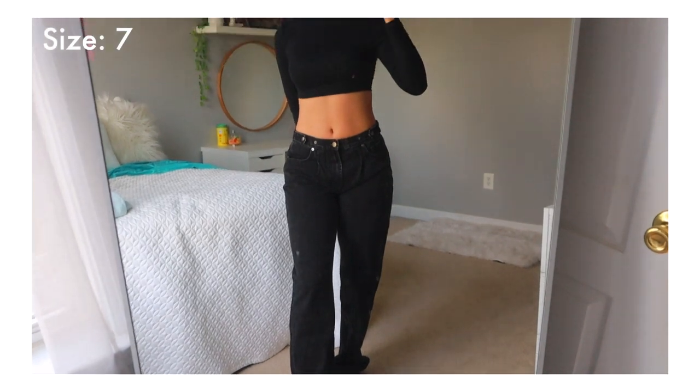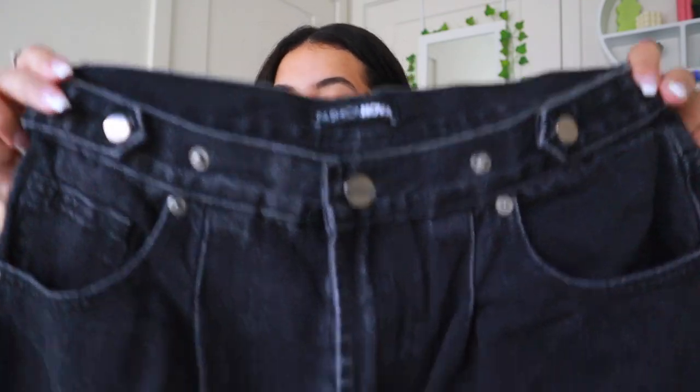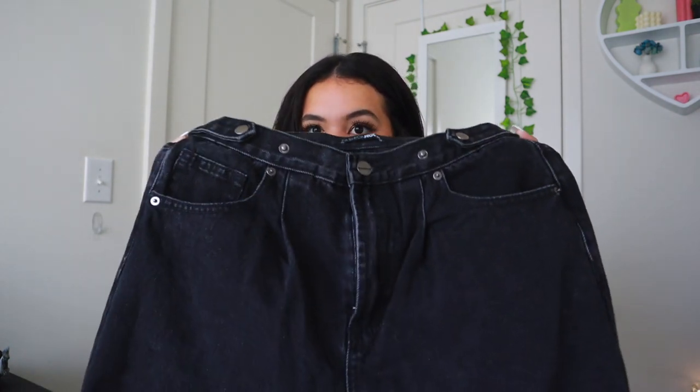They have these two button things over here that just give it a cute little design. They are also the perfect length for me, and I got these in a size medium. I think it's just really nice to have a classic black pair of baggy jeans in your wardrobe, so this is definitely perfect for that.